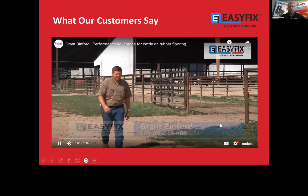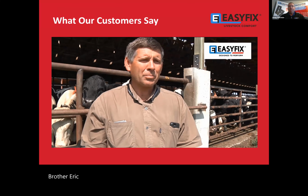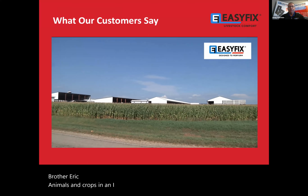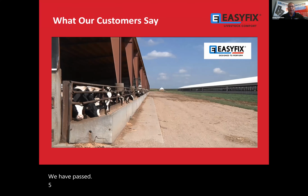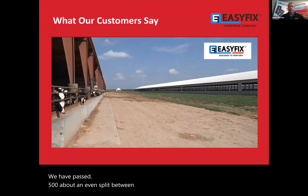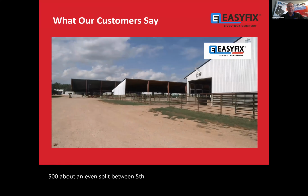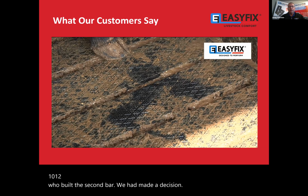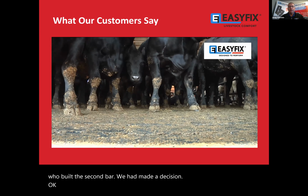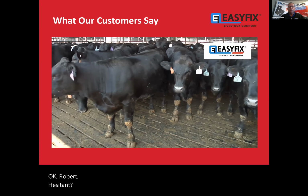Grant Bidford from Laverne, Minnesota. I farm with my brother Eric, his family, and he handles the crop side of things, and I am in charge of the livestock. We have feedlot capacity for about 6,500 head, about an even split between bed pack buildings and slatted floor buildings. We built first barn in 2012, and about 3 years later we followed with a second barn. When we built the second barn, we had made a decision that we needed to look at putting rubber in. And like everybody else, we were hesitant because of cost until we started to find out all the different companies selling rubber, trying to pick, was that the right decision?